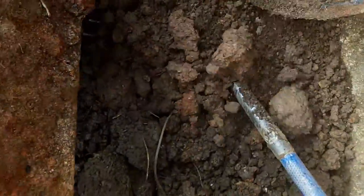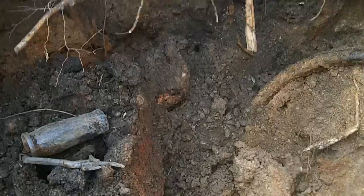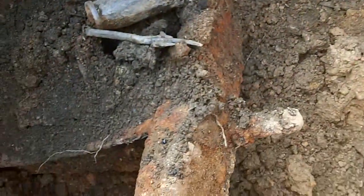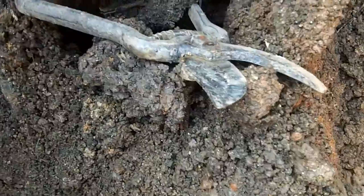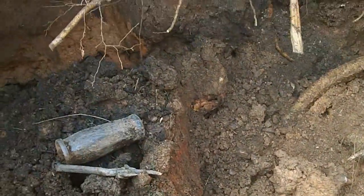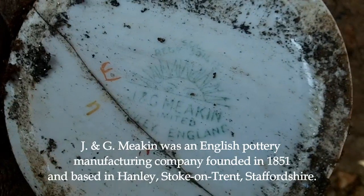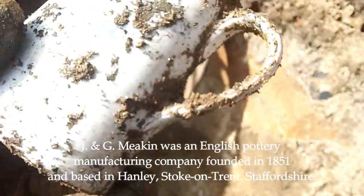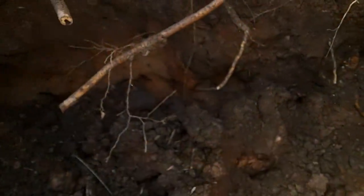Oh no! Oh no! Yeah, that's what I was afraid of, digging too far over that way and having my stuff fall. There's my cutters and a couple bottles that I had up there. Not too bad. All right, anyways, let's see if we can get that England. J&G Meakin, M-E-A-K-I-N. Made in England. All right, we'll see if we can get that home intact without it breaking.